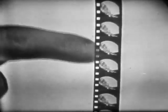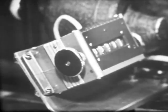In the camera room, ViewMaster 3D pictures are reproduced at the rate of 960 a minute. As you can well imagine, Sawyer's is one of the world's largest users of Kodachrome film. But that isn't the only color film they use.